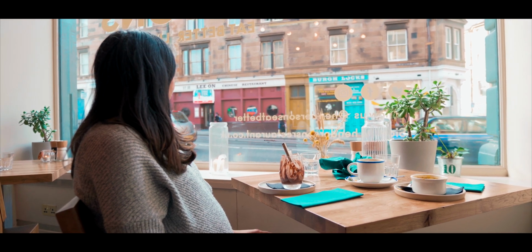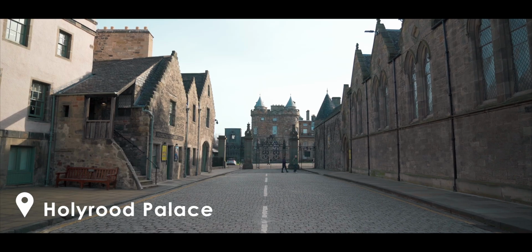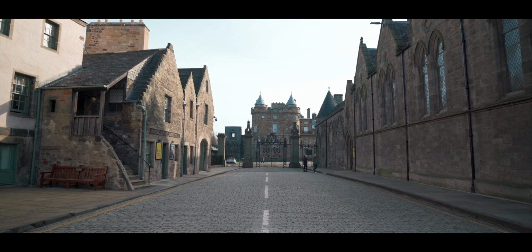Holyrood Palace, or Holyroodhouse, which it's sometimes called, is the Queen's official residence in Edinburgh, and it's found at the end of the Royal Mile.